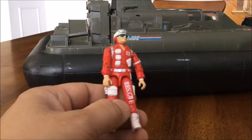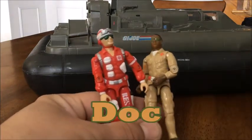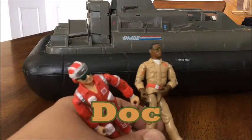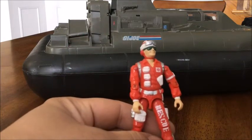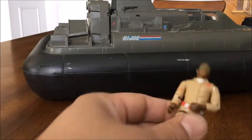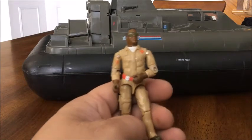And again, I found a Lifeline and a Dock in the same bag. I had the Dock for a while, but he's a fantastic upgrade. He is my double, spoken for. I'm giving it to Adam. And another Lifeline. This one's in fantastic shape though. So really cool, doubles. I've been getting a lot of doubles lately of G.I. Joes. I've actually been coming across a lot of G.I. Joes, so I shouldn't complain.